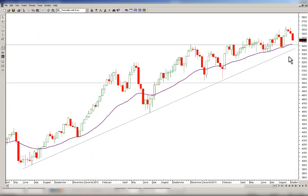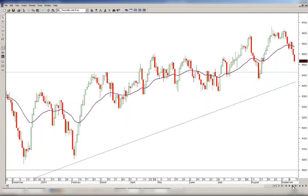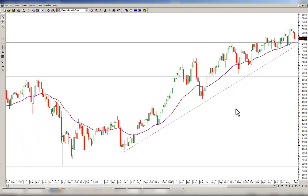And if we zoom in, you can see that it's still holding this uptrend line, which is a good sign. Now it has had a fall over the most part of last week, and if we go to the daily chart, you can see that fall that's occurred in here. But overall, it is still trending higher. So when you look at the weekly chart, as we were just looking at it, that uptrend line is still in place, and it's also still above its 30-week moving average. So the health is still in the market.